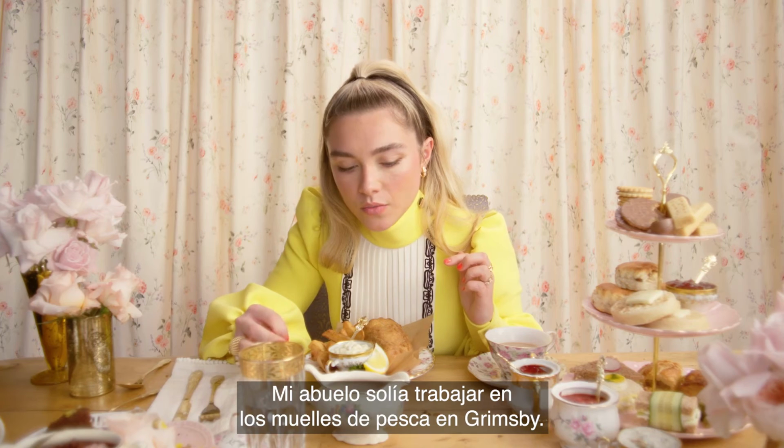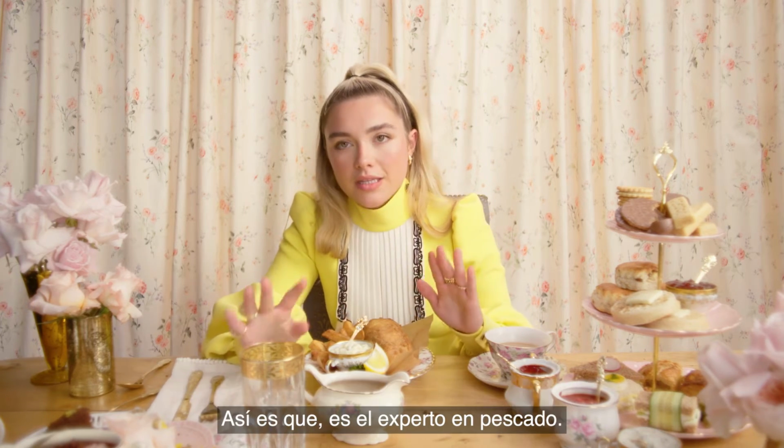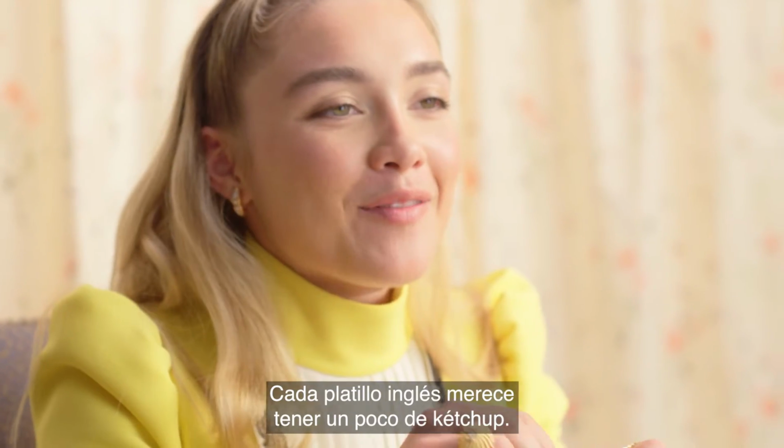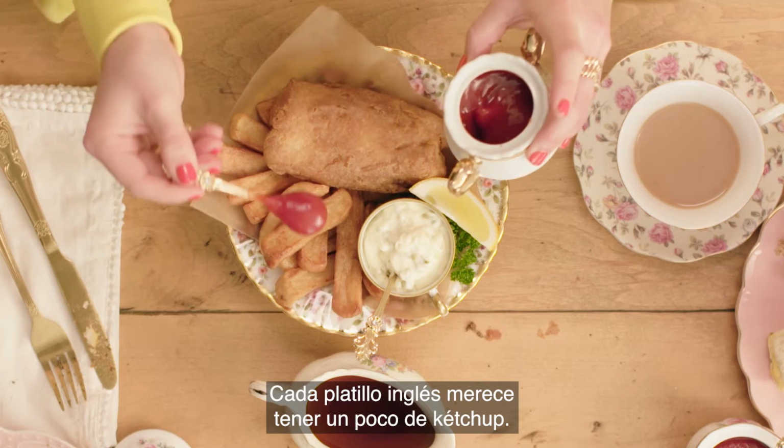My granddad used to work in the fish docks in Grimsby, so he's like a big fish expert. Yet again, ketchup. Every single one of English meals deserves ketchup on it.